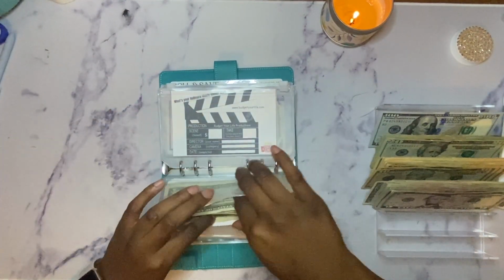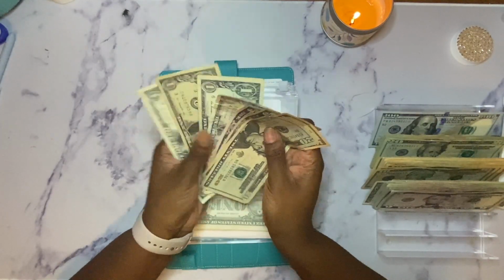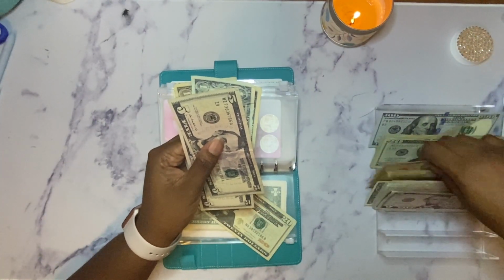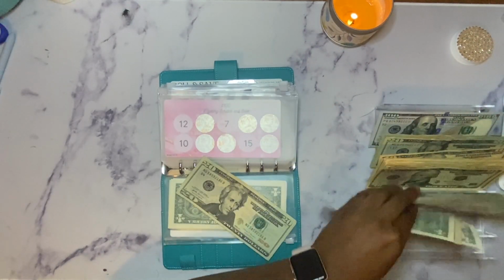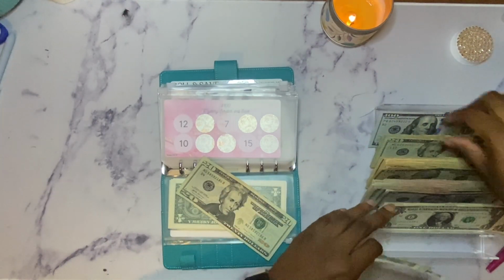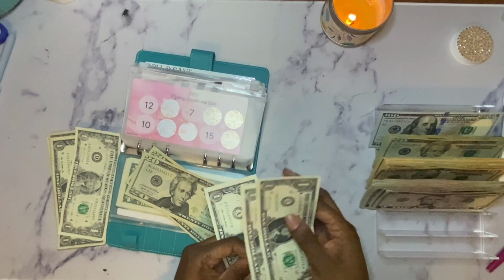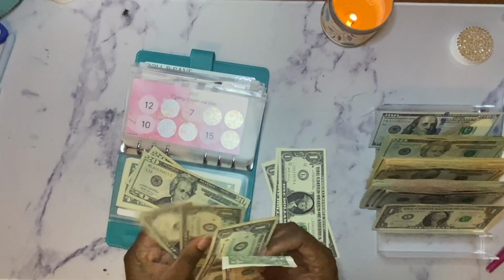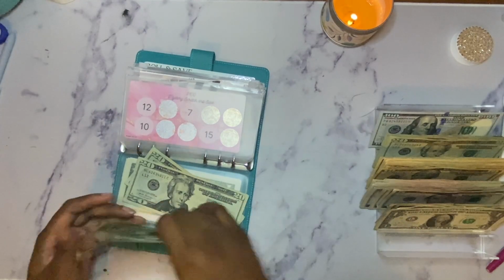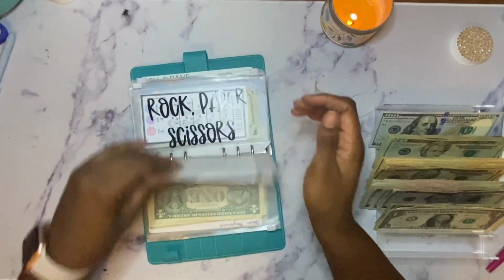All right, in my mystery scratch and save, we have 20, 35, 40, $44. I'm gonna swap those ones out for a 20 and get 4 ones. Let's see if I can get some better ones. 1, 2, 3 of these are better. All right, so that's $44. Nothing in that one yet.